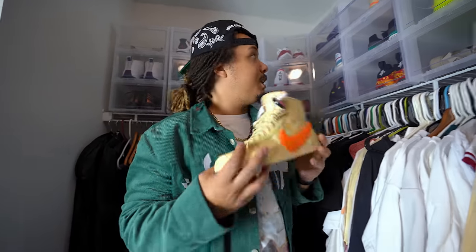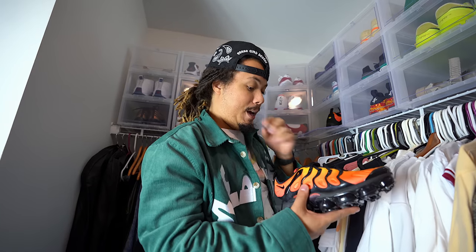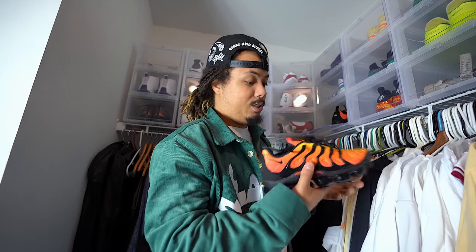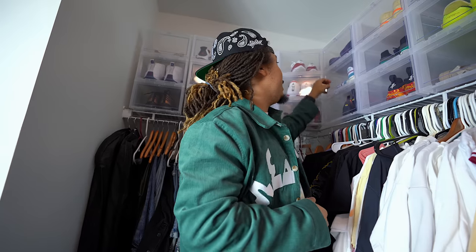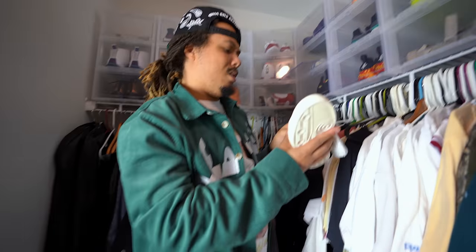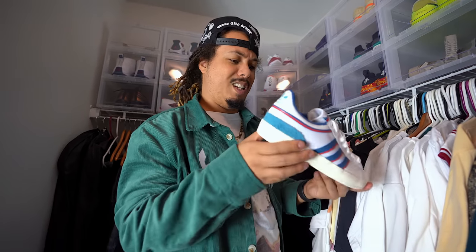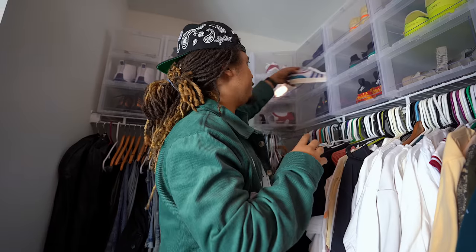Off-White, Hallows Eve. You feel me? We got the Air Vapor Max Pluses. These are hard to wear. Collaboration with Adidas on the Adidas All Timers. I don't know what the name of this model is though. All Timers.